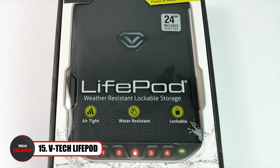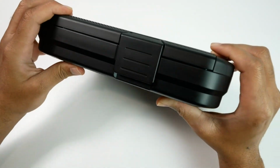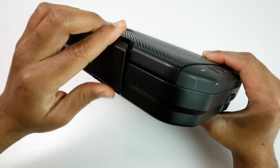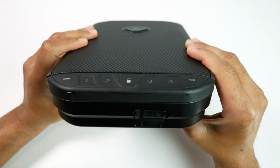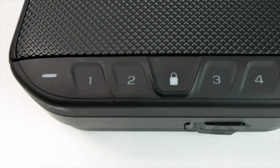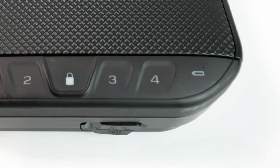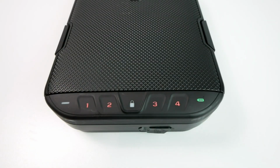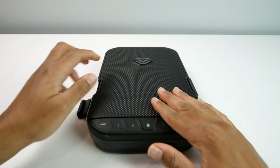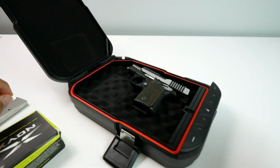VTech LifePod. Presenting LifePods from Vaultek, the best way to carry your firearms while traveling by air. With an anti-impact latch design and precisely engineered safety technology, this gadget makes securing firearms fast and simple. This case meets TSA requirements. Plus, it is lightweight and adaptable, making it ideal for travel. The LifePod is made of cutting-edge non-metal polymer.